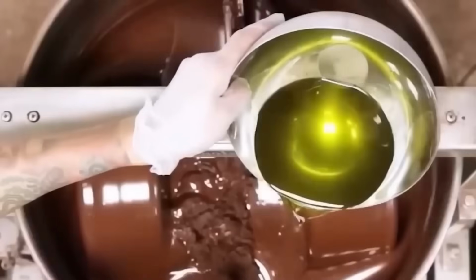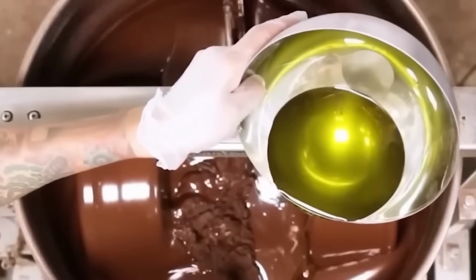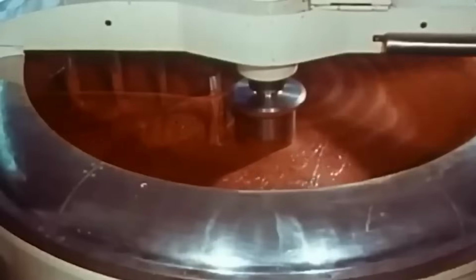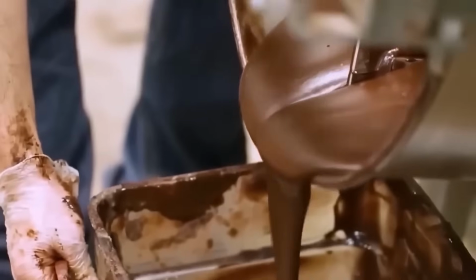This refinement is achieved using a 5-roll mill, a piece of precision equipment where the chocolate paste is passed through a series of steel rollers that reduce particle size down to around 15 to 20 microns, small enough that the human tongue can no longer detect individual sugar or cocoa particles.